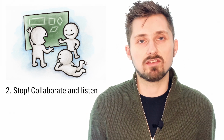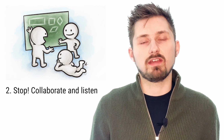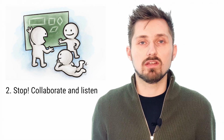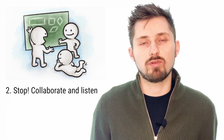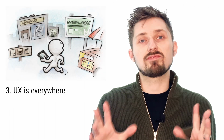Don't just do it at the end to validate the designs you've already done. Test from day one and at every stage. You're designing for people, so let them help you. There is no right or wrong opinion, but user testing will at least help guide you in the right direction. There's absolutely no point being precious when it's all for the greater good. The greater good. Now, number 3, UX is everywhere.